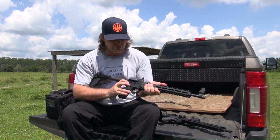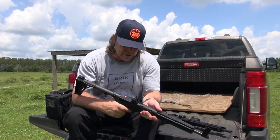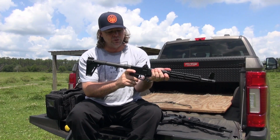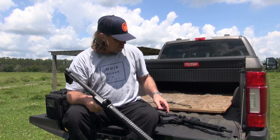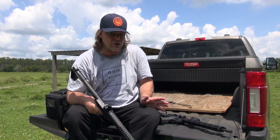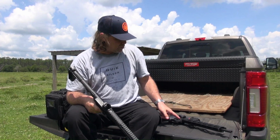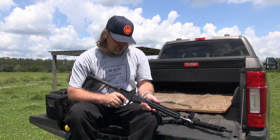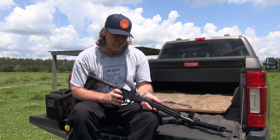They both have crossbolt safeties. The Kel-Tec's crossbolt safety is up by your thumb, like a regular AR-15 safety would be. This one is in front of the trigger guard, where they are on some shotguns. So to reactivate that one, you're going to have to use your other hand probably, or reach around, whereas this one you can just kind of push.